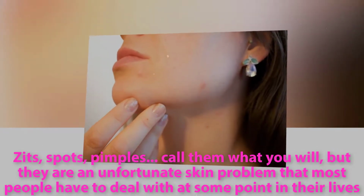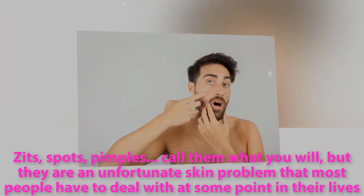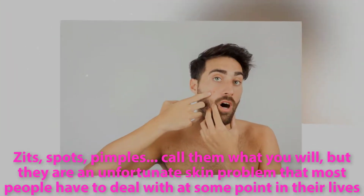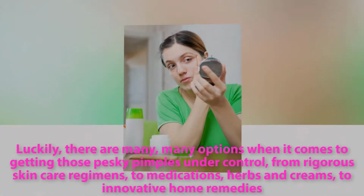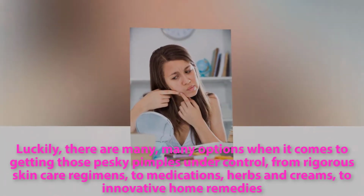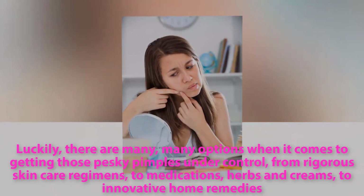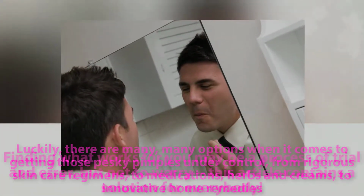Zits, spots, pimples, call them what you will, but they are an unfortunate skin problem that most people have to deal with at some point in their lives. Luckily, there are many options when it comes to getting those pesky pimples under control, from rigorous skincare regimens, to medications, herbs, and creams, to innovative home remedies.